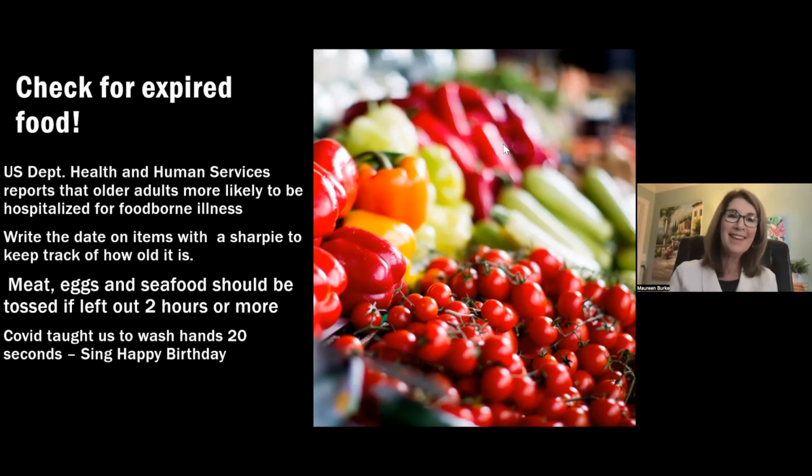I have a problem with this too, because I do buy things and keep them in the freezer. So sometimes the kids will come home and say, hey, this was bought 6 months ago. But if it's a frozen package of certain meats, that is okay. It's more the stuff that is left out or kept in the refrigerator and not frozen.